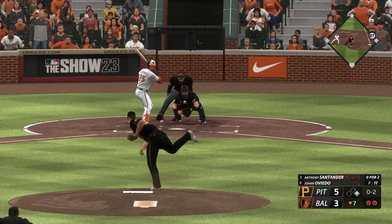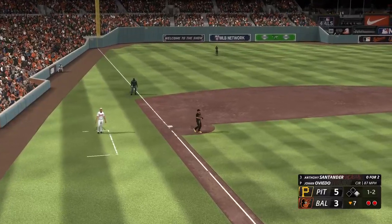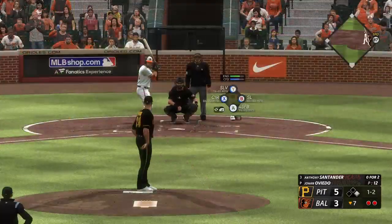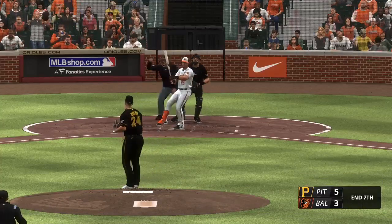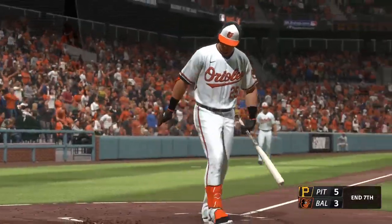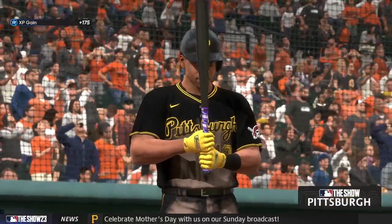Tying run at the plate. And that one off the outside edge. I thought it was a strikeout. Come on. That should have been it right there. Swing, yeah. And a miss. And that, very nice. That's one left for the Orioles. We go to the eighth.